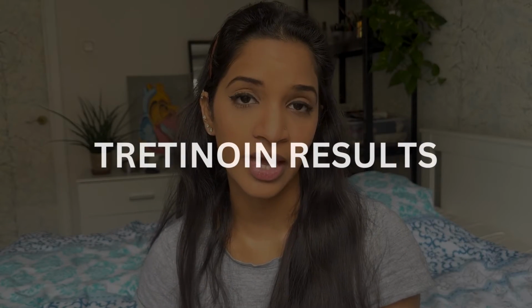How much time does it take to see the best results for the acne, pigmentation marks, as well as for the anti-aging benefits? Well, if you're applying tretinoin for acne treatment, then it takes around 6 to 8 weeks. For the pigmentation, it takes around 12 weeks to see some difference and that overall glow on the face. And for the anti-aging benefits, it takes around 6 to 8 months to see some sort of fine line or wrinkle reduction on the face, but it does show results.